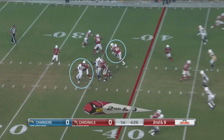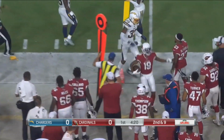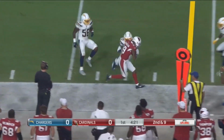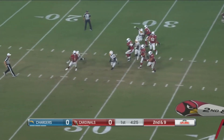But watch what he's going to do here. I mean, he rolls out of the pocket and just makes a tremendous throw on the run for them to be able to pick up some positive yards, even though it actually didn't end up counting because the receiver stepped out. But Kyler can't really control that. It was far from a perfect play, but as a whole, that's probably the most promising thing you will see if you're a Cardinals fan.